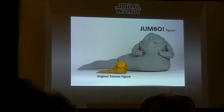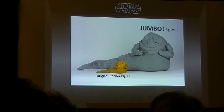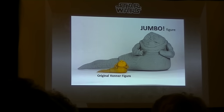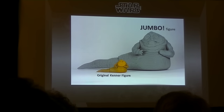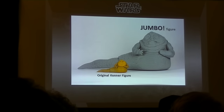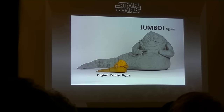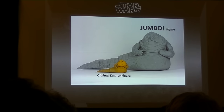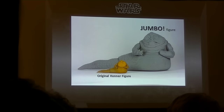And Jumbo. So what you see below is the original Kenner figure from 1983. We've taken him apart, scanned him, and blown him up to 6-scale size, like the other Jumbo figures in the line, Boba Fett and R2-D2, and the previous items. And he is about 30 inches long, about 14 inches high.